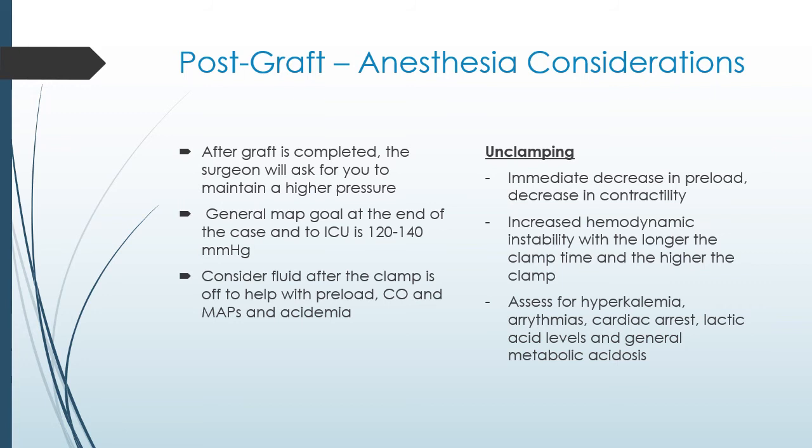So the idea is to always stay ahead of blood loss. So 8's not a bad number to shoot for if you don't have high risk for cardiac ischemia from low hemoglobin levels. And 9 is probably a better number to shoot for if you do. That way you're always kind of ahead of the blood loss.